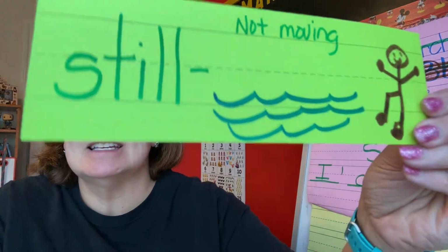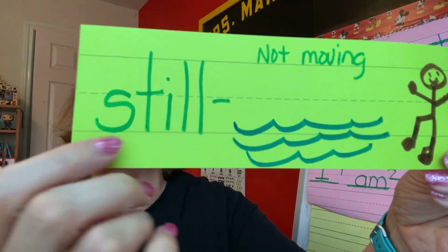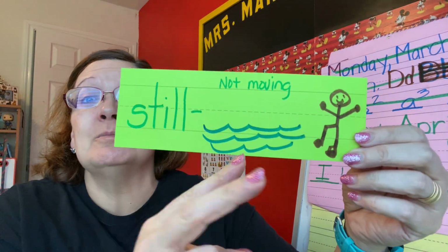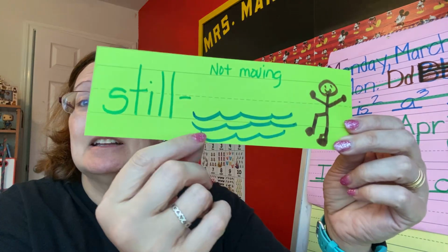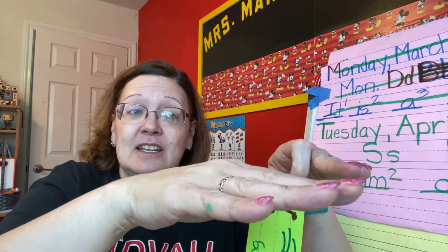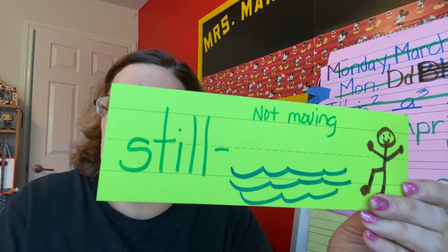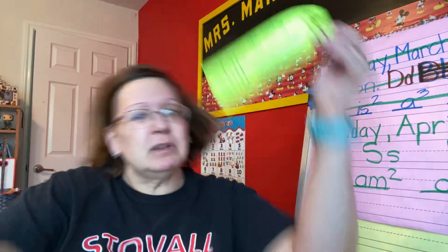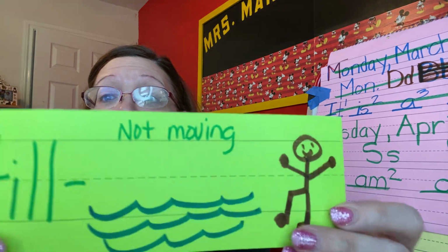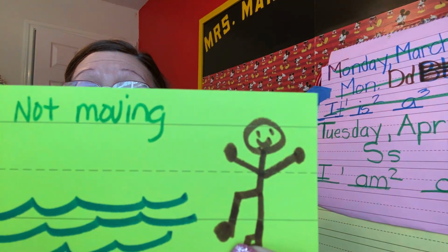Last word, still. Let's spell it. S-T-I-L-L, still. So I drew 2 pictures because still means not moving. This water is still. It just kind of, it doesn't move. Sometimes people say, oh, that water is very still. It means it's not splashing around and the wind's not blowing, moving it. It's very still, okay? And then this is a person being very still.